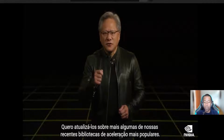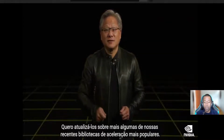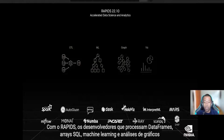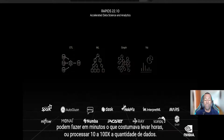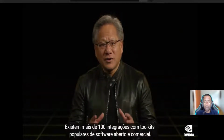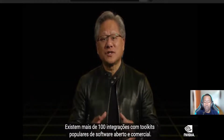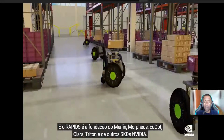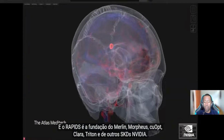Let me update you on a few more of our most popular and newest acceleration libraries. Rapids is our open source suite of SDKs that accelerate data science and data engineering. With Rapids, developers process data frames, SQL, arrays, machine learning, and graph analytics, and do in minutes what used to take hours, or process 10 to 100 times the amount of data. More than 1/4 of the world's top companies are using Rapids. There are over 100 integrations with popular open source and commercial software toolkits, and Rapids is the foundation of Merlin, Morpheus, cuOpt, Clara, Triton, and other NVIDIA SDKs.